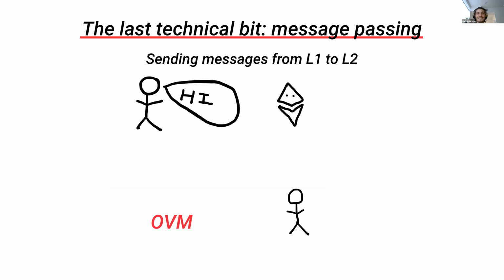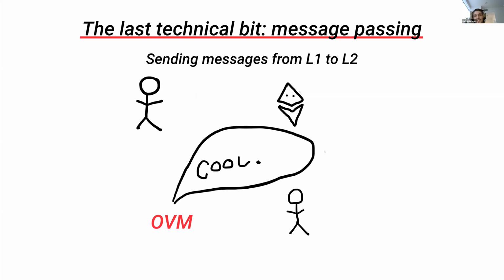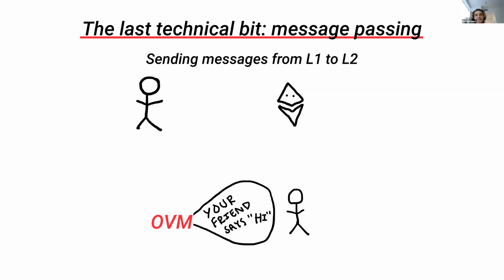All right, last little technical bit. The one important thing that we all need is to be able to send information between layer 1 and layer 2, so that we can, for instance, transfer ERC20s from Ethereum onto this optimistic rollup system. So doing that from layer 1 to layer 2 is quite easy. You just tell Ethereum what you want to say. Ethereum puts it in the layer 2 chain as a transaction, and it's just there, and you can access it on layer 2. That direction is quite simple. It's basically just sending a layer 2 transaction.